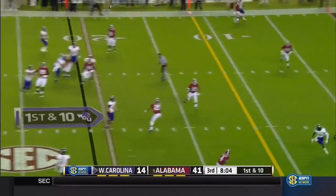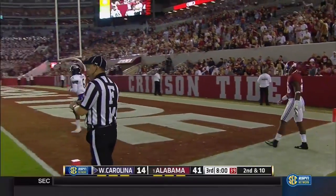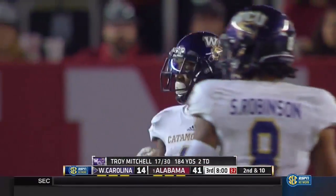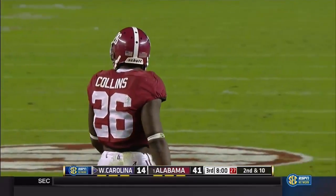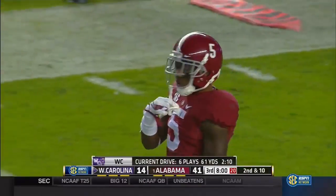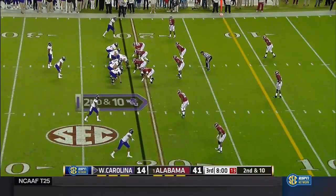Now the snap to Troy Mitchell. He'll fade route one to the near side, but he overthrows everybody, including Spearman Robinson, who was along the near side. Incomplete. He had coverage there by Jarek Williams. C.J. Goodman also on the field as an intended receiver now for Western Carolina. Well, while Alabama's offense made some substitutions, this defense has not. This is the starting group out there because Nick Saban wants to get this Western Carolina offense off the field as soon as possible.